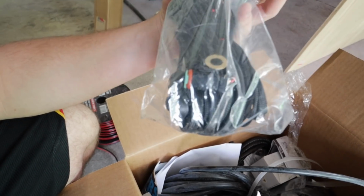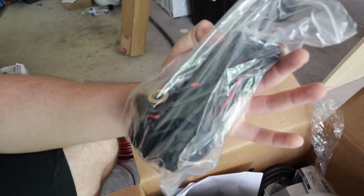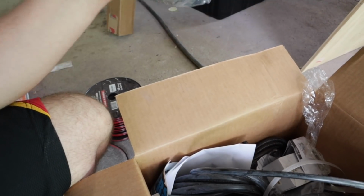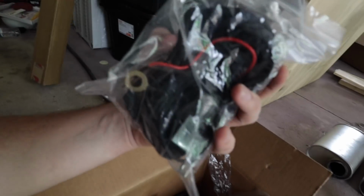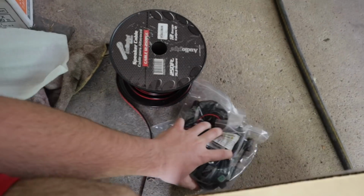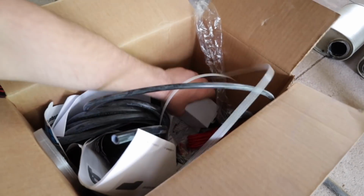Awesome. There's one of the harnesses for... Oh, that's awesome. Okay, this is for both of the backup cubes. That's sweet. Oh, this is another harness for cubes. That might work. This might be both harnesses for our backup, so that'd be awesome. Good. That's a fun surprise in our kit here.